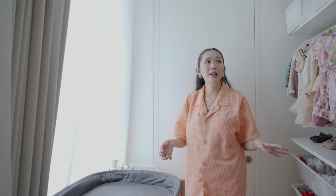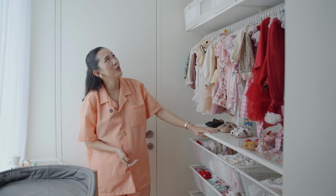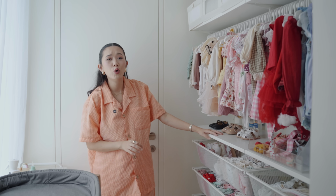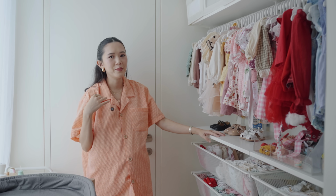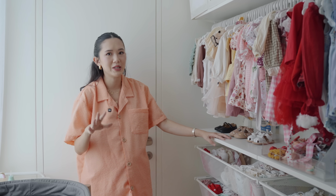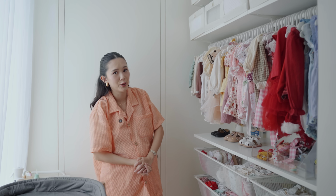And over here is Bella's walk-in closet. Next walk-in closet. But anyway, this is also much smaller than Sienna's walk-in closet. But I'm hoping she's a minimalist queen, just like how my sister is. Like, I am not a minimalist queen. I have so much stuff. But my sister, she can live with a closet space like this. So I'm hoping that Bella would be the same. So there would be no need for us to extend her walk-in closet.